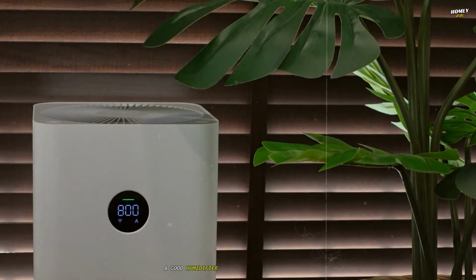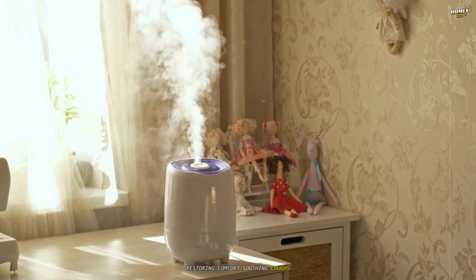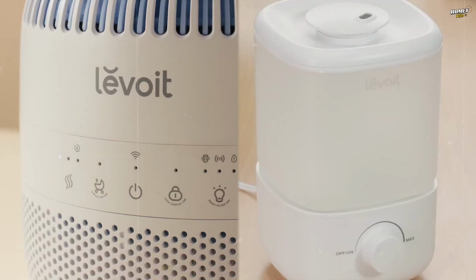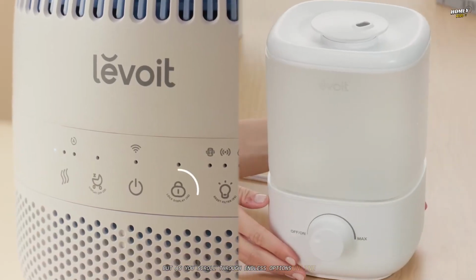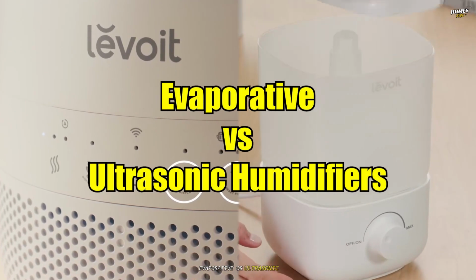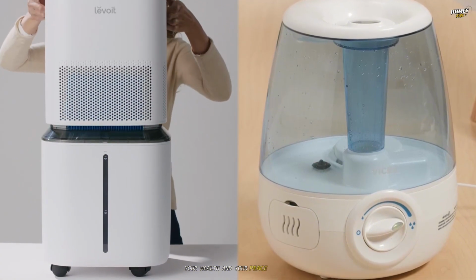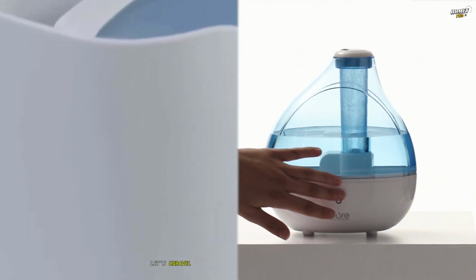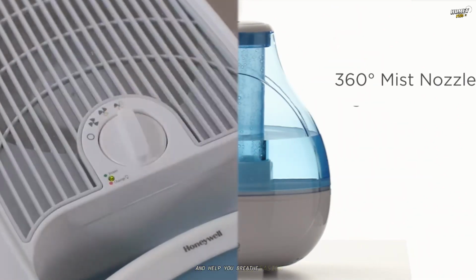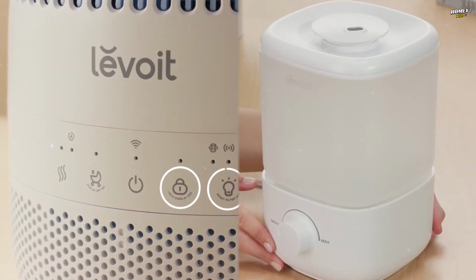A good humidifier can feel like a secret weapon, restoring comfort, soothing coughs, and even protecting your favorite books from curling at the edges. But as you scroll through endless options online, you're faced with a puzzling choice: evaporative or ultrasonic. Which one is right for your home, your health, and your peace of mind? Let's unravel the mysteries behind these two humidifying heavyweights and help you breathe easier, literally and figuratively, as you make your choice.